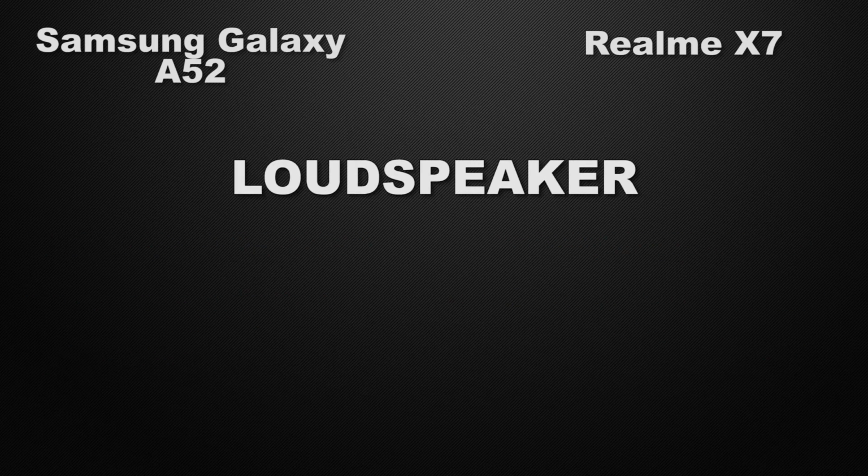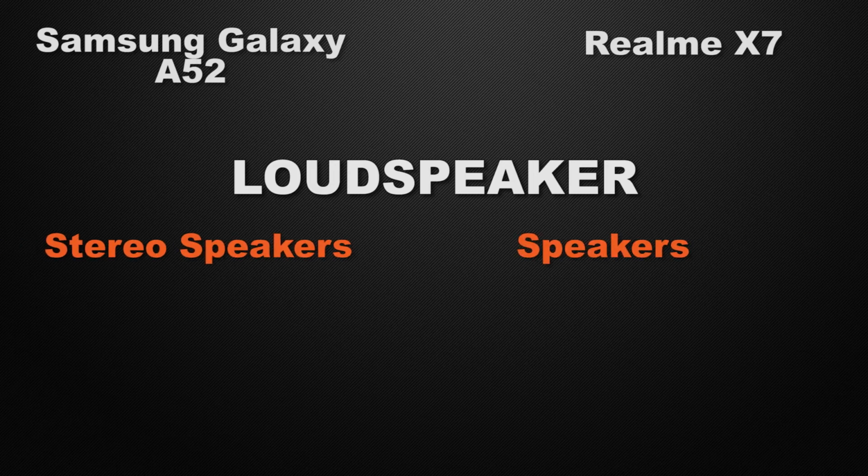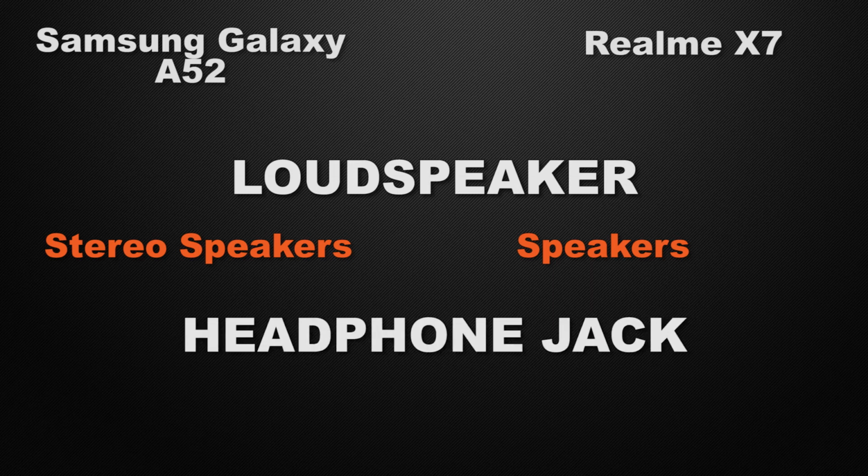Let's talk about the loudspeaker of the devices. A52 comes with stereo speakers, whereas X7 has normal speakers. So the winner here is A52 because it can produce immersive sound. And about the headphone jack of the devices, A52 has a headphone jack, but X7 does not have any. So the winner here is A52.